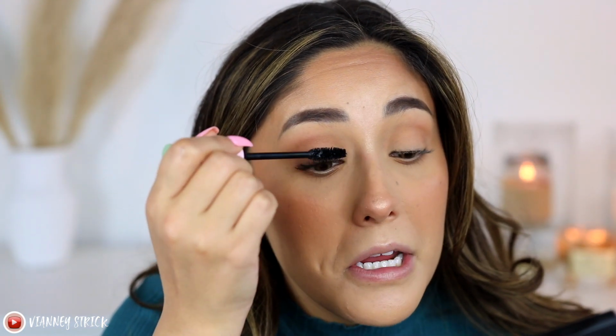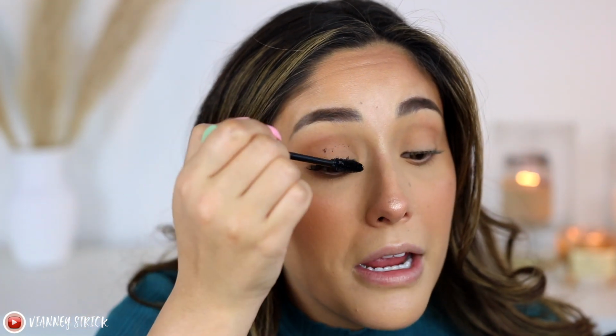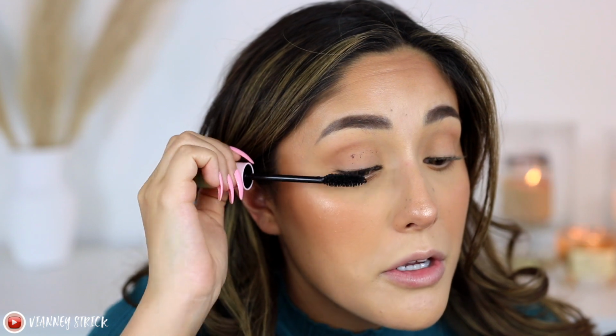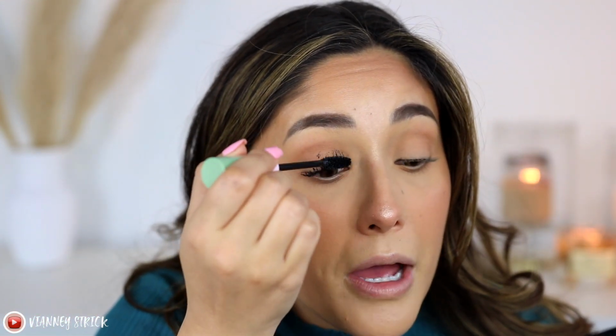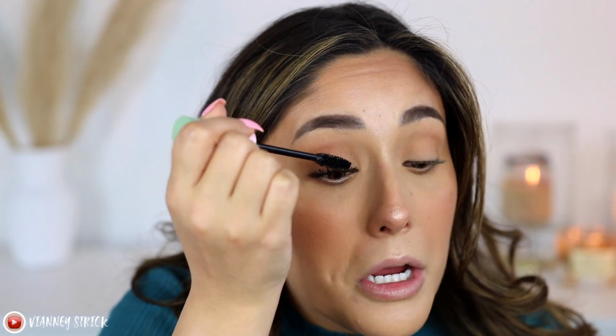This is very natural, and again, I barely put any on. I know it looks like it gave me a lot of length, but I promise it's just my lashes. I hate accidentally doing false advertising with mascaras, because essentially with my eyelash serum, my lashes are gonna look pretty good if I just coat them with something. But I don't want you guys ever to think that the mascara is creating magic.